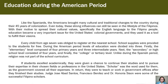Now, during the American period, Americans brought many cultural and traditional changes to the country. So, these strong influences can still be seen in the lifestyle of the Filipinos. Kahit hanggang ngayon, no, marami pa ding mga kultura ng America. And actually, I think somehow, even the Spanish, they have influenced a lot in what we are now. Na pass down na eh from our lolo, lola, and also their lolos and lolas in the past hanggang sa ganito na ang lifestyle natin ngayon.